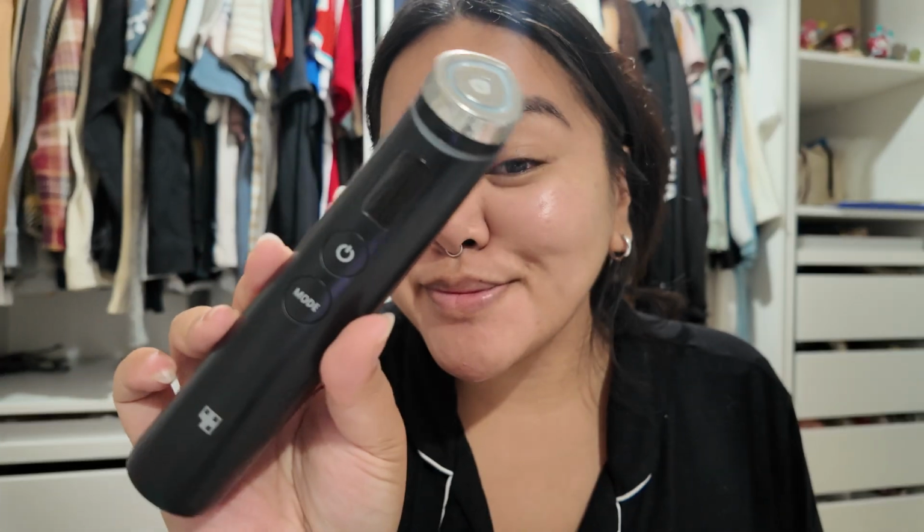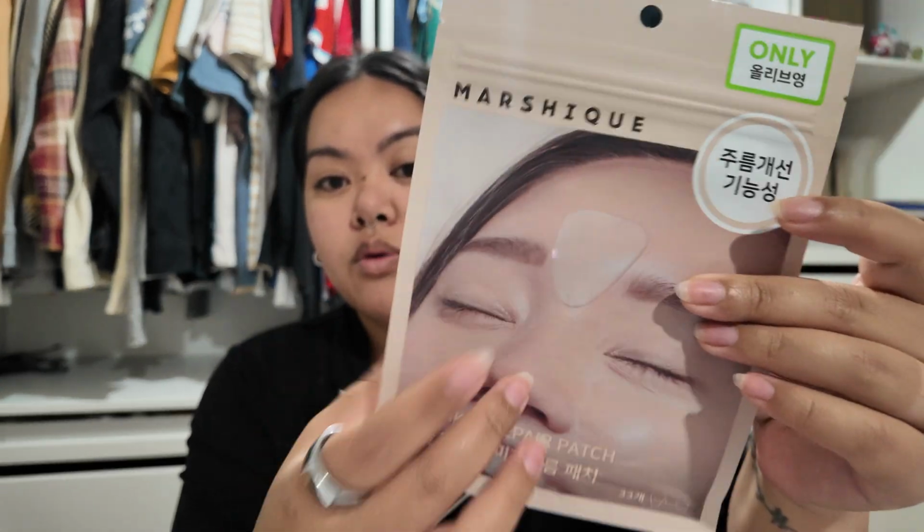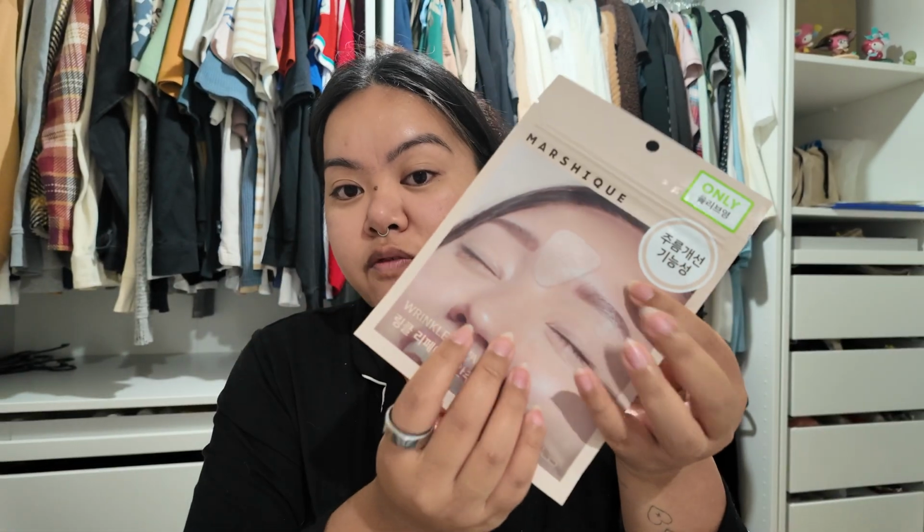My holy grail. And to finish off the routine, I have got loads of face masks, including these wrinkle repair patches. So I'm having a debate whether I want to put on one of these patches. I currently have a very deep 11 line, which I'm trying to get rid of. So I usually wear this overnight. I'm debating if I should use this mask and wear it overnight.